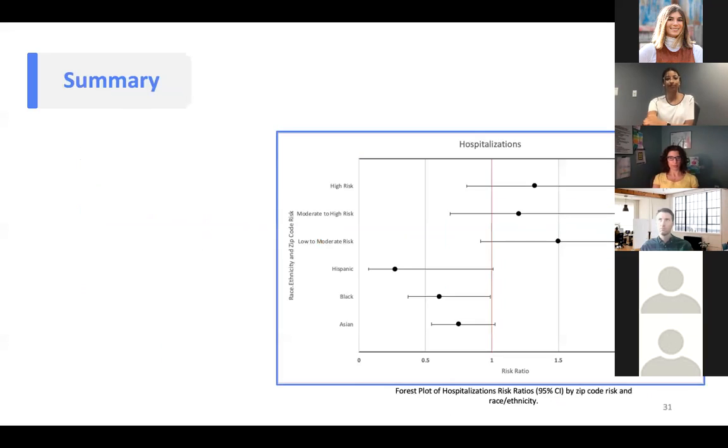So just in summary, this is a forest plot of hospitalization ratios along with their 95% confidence intervals, just so you can visualize what this means. The first 3 points are the zip code risk groups with the low group as the referent, and the RRs are above 1, but their confidence intervals are very wide and range from about 0.75 to over 2. So it's hard to say with 95% certainty that these values would accurately represent the population. And when we look at race and ethnicity groups with white as the referent, the RR values are well below 1. So that would indicate fewer hospitalizations. And if you look at some of these confidence intervals, they're a lot tighter.